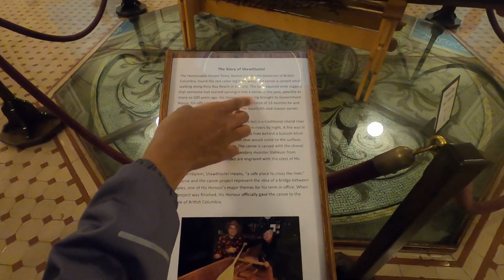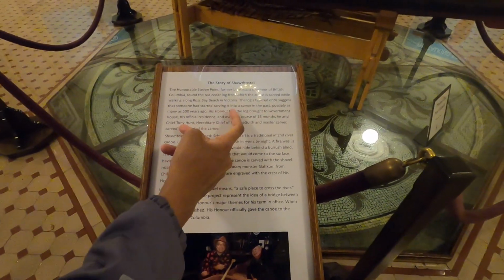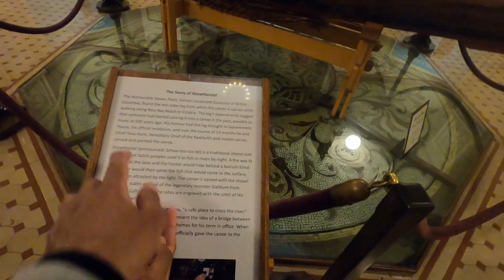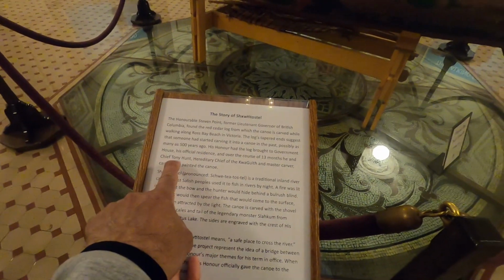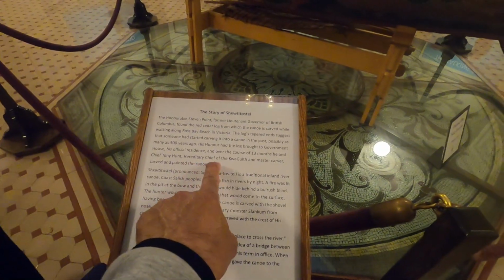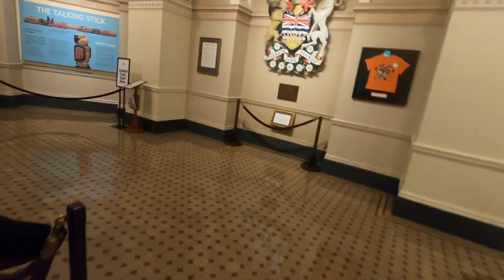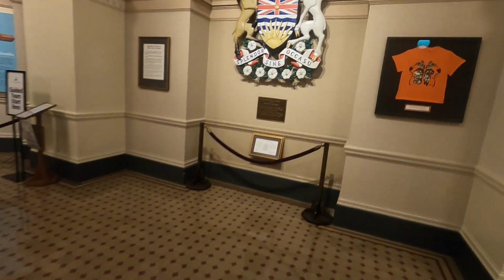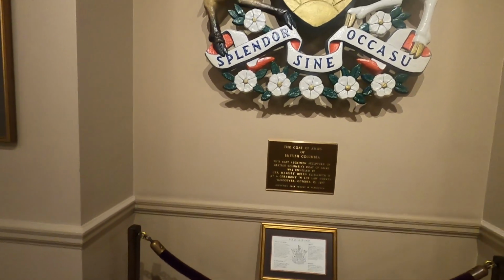The Honorable Stephen Point had it brought to the official residence, and over the course of 13 months he led Chief Tony Hunt, hereditary chief of the Kwakwaka'wakw and master carver, who carved and painted this canoe. And this is the British Columbia symbol, the coat of arms of British Columbia.